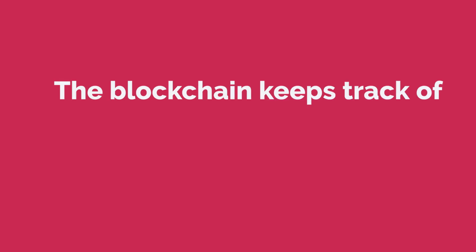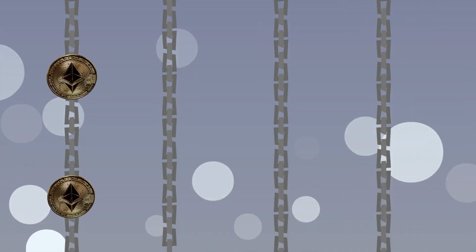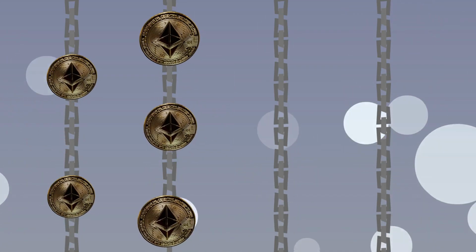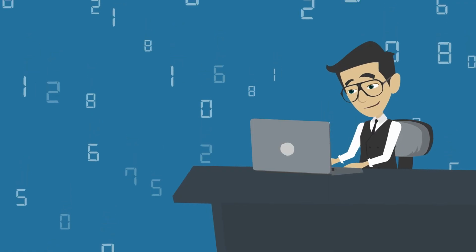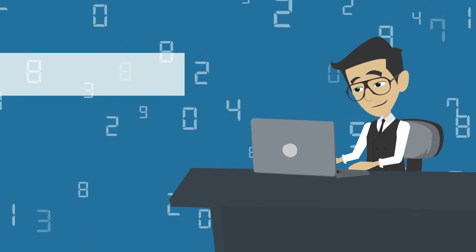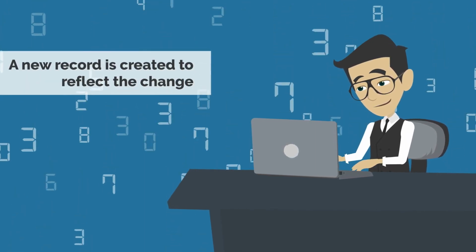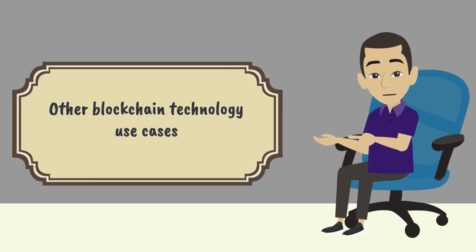The blockchain keeps track of every transaction that has ever occurred on its network. The Ethereum blockchain, for example, is a record of all Ether transactions that have ever occurred. If modifications are required for a previous transaction, rather than returning the original data, a new record is created to reflect the change.